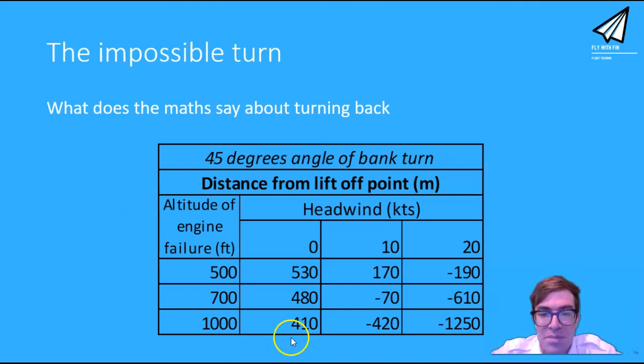Still, if there was no headwind, you're basically not going to get back to the runway. But as soon as you start to fly into 10 knots of headwind or even more, from 700 feet, it's close. You probably just about do it. But certainly, if you get to 1,000 feet, again, you start to have that problem before, where if you don't add some flaps in, then you're going to be landing past the runway. And certainly when you go into a strong wind, if you're able to use a 45-degree angle of bank turn in the strong wind, you can almost certainly get back from quite a low level, according to these figures here.